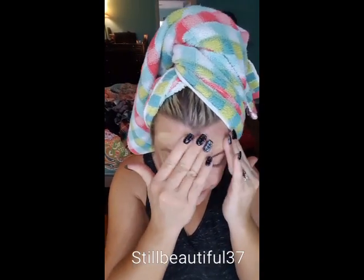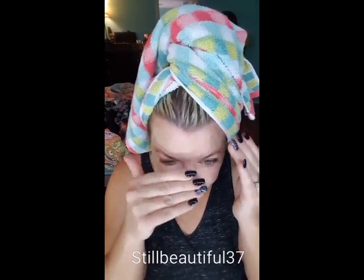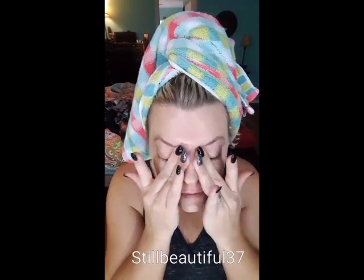I literally wash my hands every time before I put makeup on, so I feel like it leaves a pretty even foundation coverage. Even distribution, and then you can go back and touch up with a sponge to smooth out any areas that you feel like maybe have like a streaking effect or something to it. But normally when I use my fingers, it goes on pretty smooth.